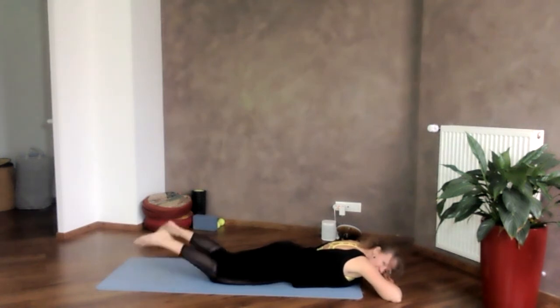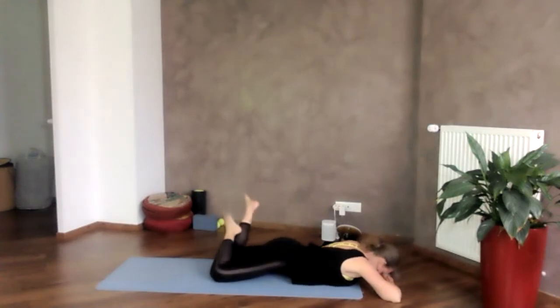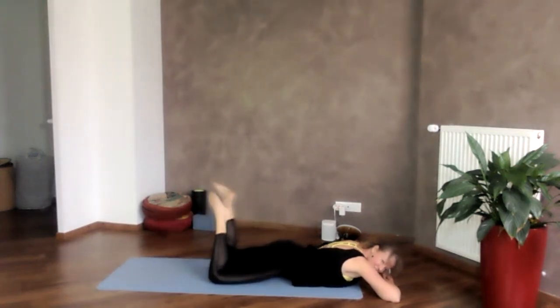Then lift your feet up and let your feet rock from side to side. Let go of the hips, letting go of the low back and the legs. Good job.